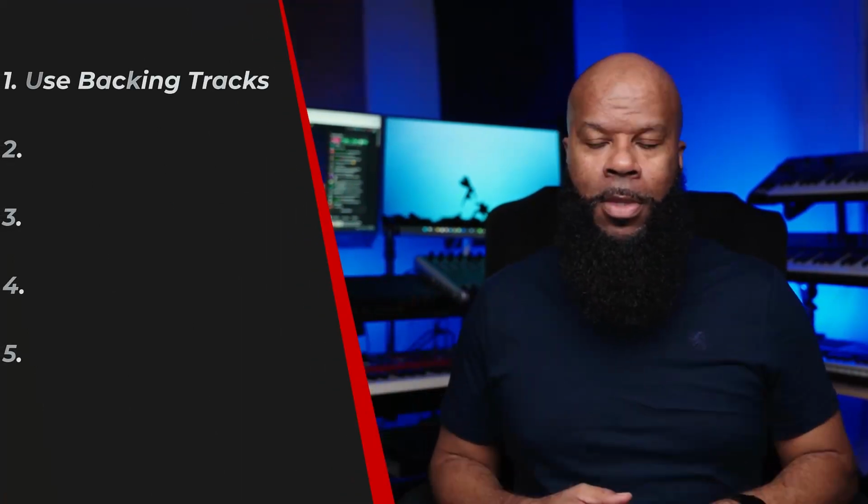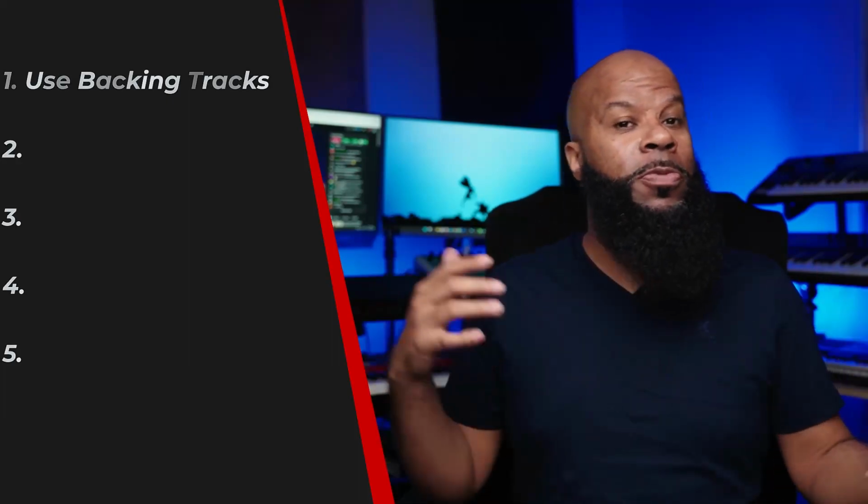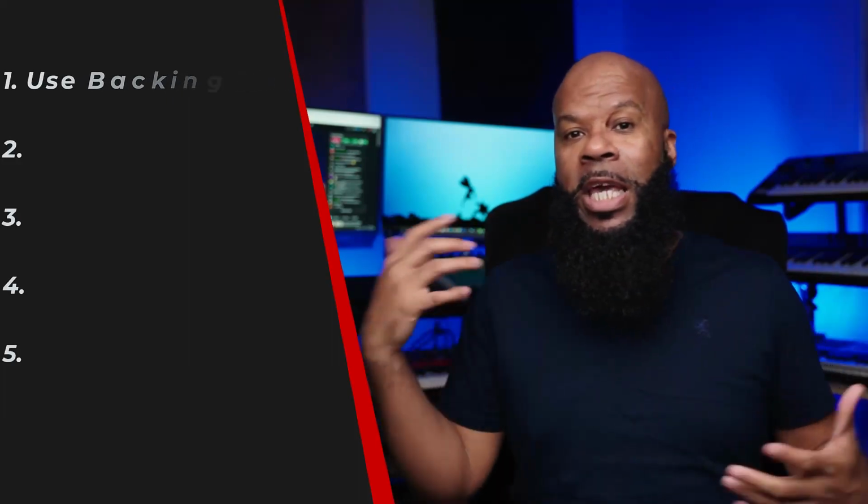Okay, so way number 1 to modernize your band for the new era is to start using backing tracks. Okay, I know the whole "I don't want to use backing tracks, I don't want to sound like a karaoke and it's not authentic" and blah, blah, blah. I've heard all of that before. But there's a stark reality that you're faced with, and it's this: nobody really cares.